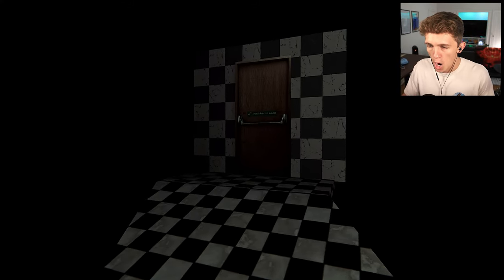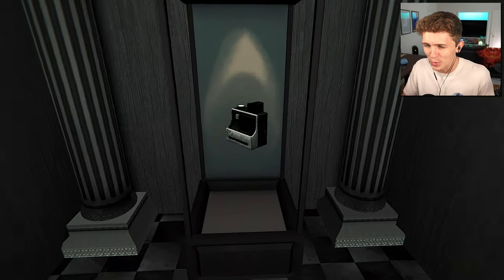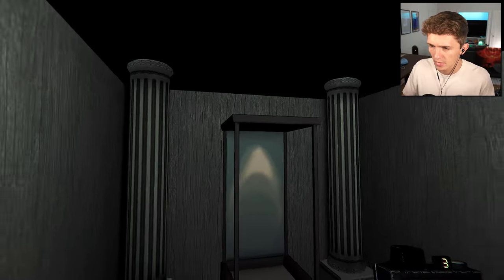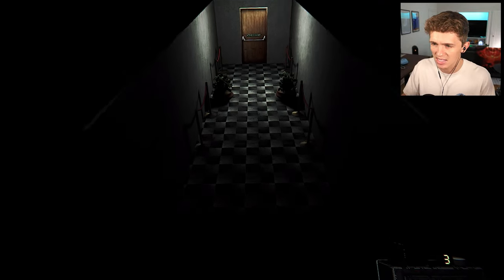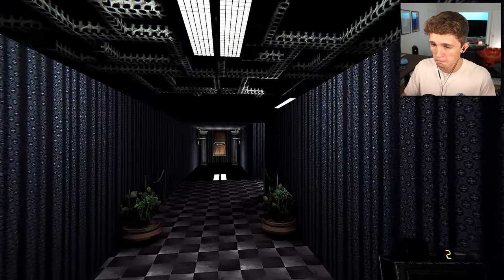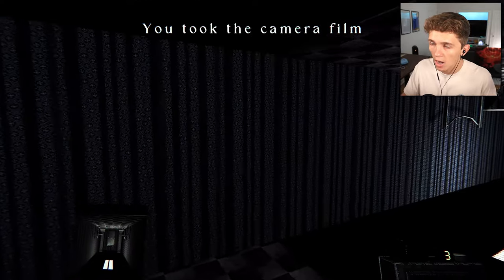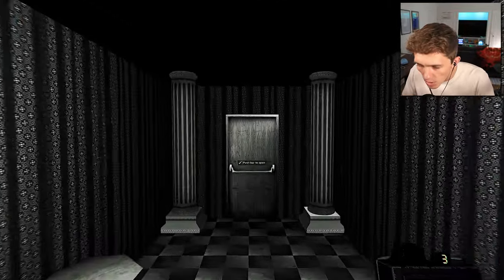Push bar to open. Oh my god, my very own camera. Okay, what am I gonna do with this? Maybe I take a picture of the dark hallway. Oh, wait a second, or maybe I take a picture of this. There we go. Aha. Bang. What's this? Camera film. Nice. Okay. Push bar to open. Good one.